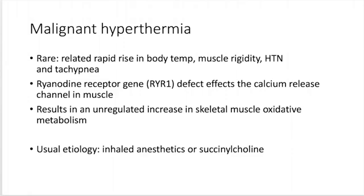Malignant hyperthermia only happens with anesthetics, such as succinylcholine. So this is only going to happen in the hospital, but we need to be aware of what it is. It's related to a rapid rise in body temperature. There's muscle rigidity, hypertension, and tachypnea.